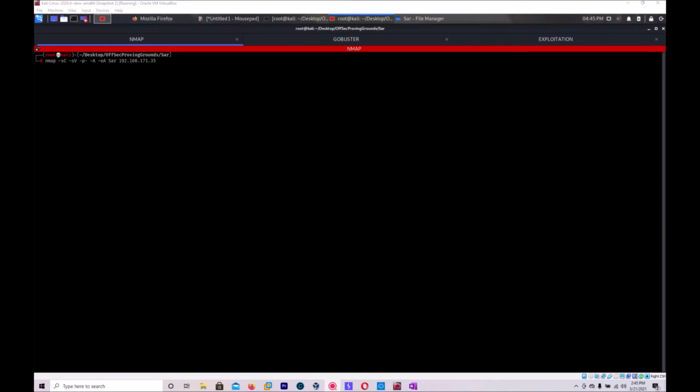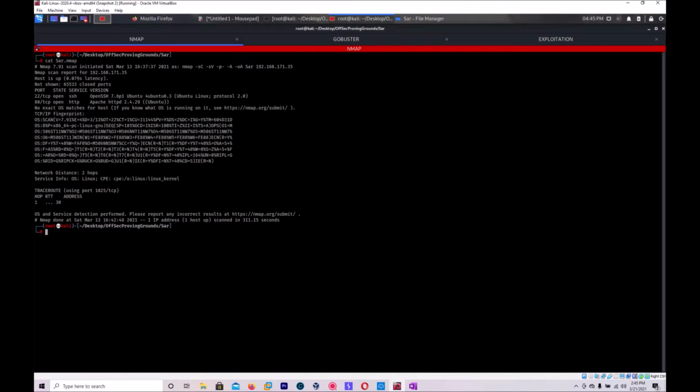Okay, let's begin. We're going to begin with our nmap scan. We have nmap -sC for safe scripts, -sV to enumerate versions, -p- in order to get all ports, -A to fill in the gaps with OS detection and other service enumeration, -oA to output all formats, and our IP address. Since we already ran this, I'm just going to cat out the result there. And we have port 22 and 80 open.